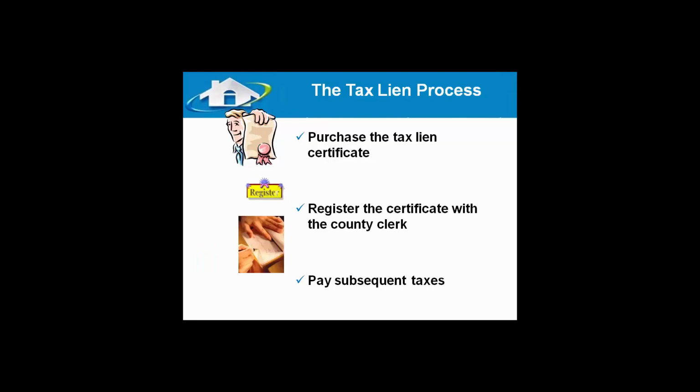Now, after that, there really is not much you have to do except for possibly pay your subsequent taxes. You don't have to do this, but I recommend in the states that let you pay your subsequent taxes that you do, because this is a way that you can increase your profit on your lien by adding to your lien, and some places will give you interest on your subsequent taxes as well as on the certificate amount.